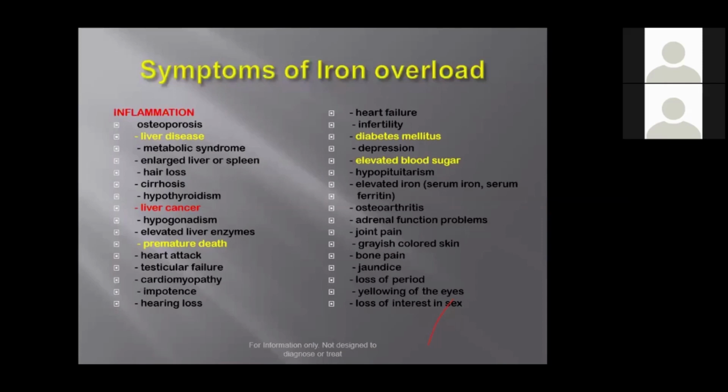All right, symptoms of iron overload. You can see there are many. Liver disease is one of them. Pancreatic disease is another one. Liver cancer, premature death, heart attack, testicular failure, all the cardiomyopathies. So heart attacks, hearing loss, diabetes. It affects your blood sugar. It affects your pituitary gland, osteoarthritis. I mean, I'm just skipping around here. You can read through them in detail.